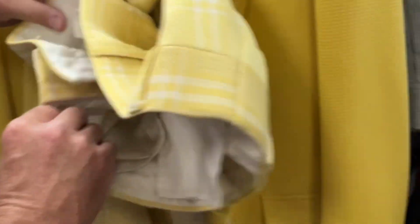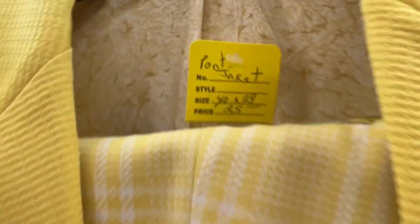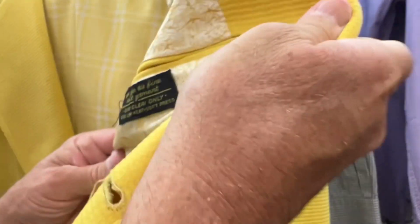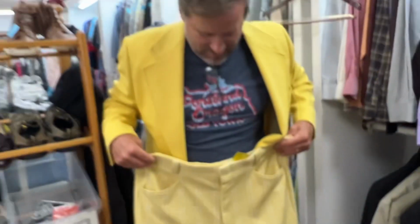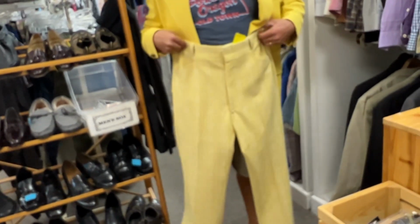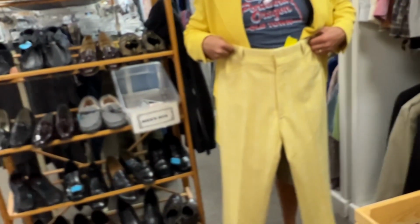Don't you want that for Halloween? I know, I was thinking about that. Are they wool or polyester? I think they're both. Pant and jacket. That is amazing. Wow, I love that. Look at the lining. Try it on. Yeah, those are too big. Oh my gosh. I love that. You could wear them really high like that. You could put them up high and then stuff it like a clown.